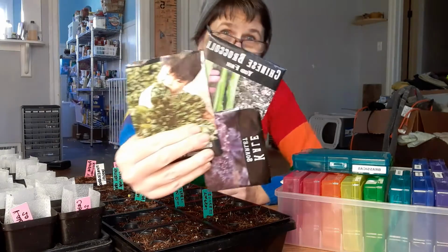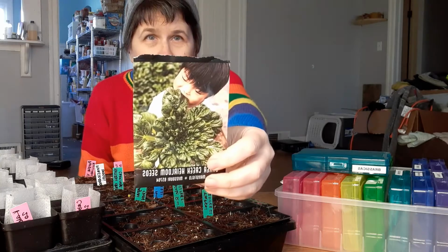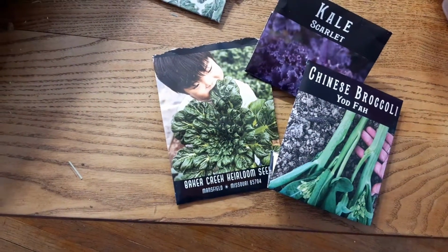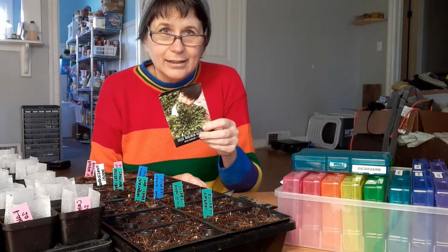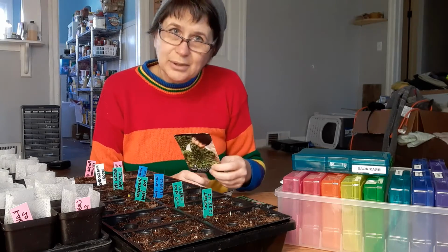Here are the 3 seeds I'm going to tell you to plant right now. Tat soi, and I've never grown it before, but it says here that it only needs 12 inches. It is a Brassica. It is a cousin of bok choy, and I love all brassicas. So I am growing this one, and I'm also growing bok choy.